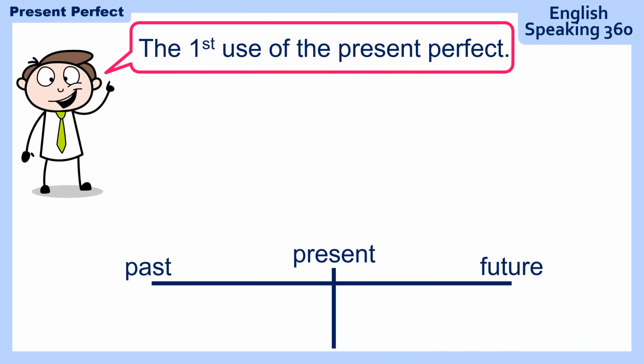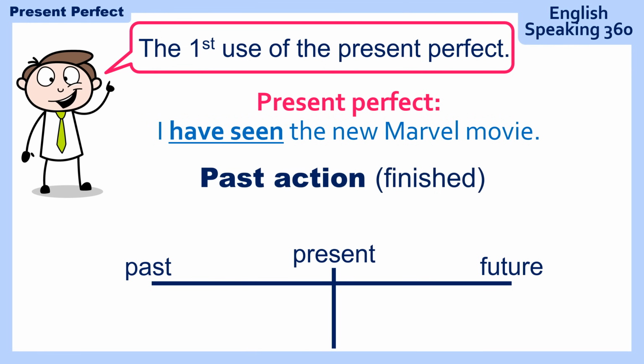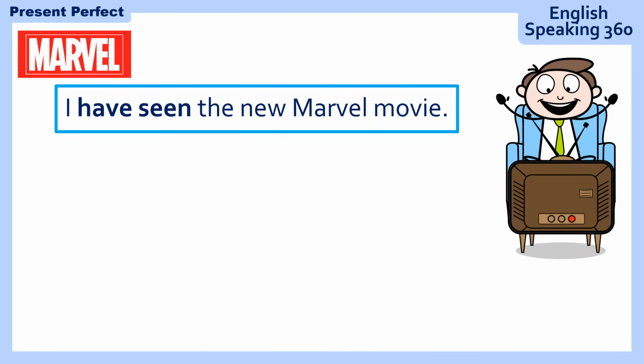Let's take a look at the first use of the present perfect. Now, here's the same example. I have seen the new Marvel movie. Okay. The past action is finished, so it happened in the past and it's over. But watch out, there is a result in the present. So the past action is touching the present with a certain result. There is an effect in the present.